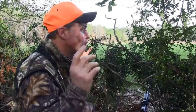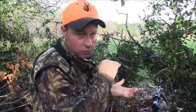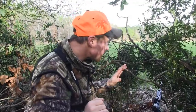So instead of just throwing up a climber, we built a ground blind. And this ground blind actually has a slight rise where we're at. So what am I gonna do? I'm gonna go prone and use a sniper position.